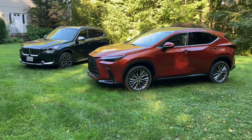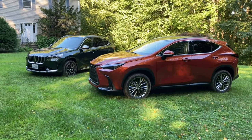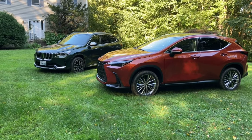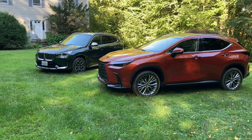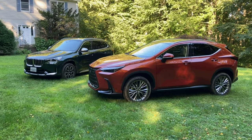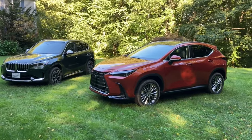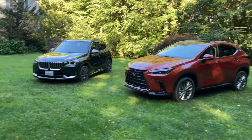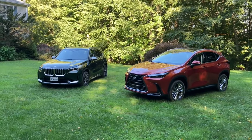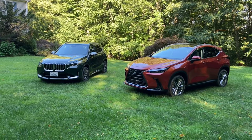But they both have, as you'll see, very, very similar spec sheets. For example, even though they're both four-cylinder engines, one of them's turbocharged, the other is not. One of them's a hybrid, the other is not. And yet they're within 2 horsepower of each other in terms of overall output of the engines. It's kind of interesting, kind of surprising in a way. What about price? Well, the Lexus is a lot more expensive, but as you'll see, the Lexus has got a lot more stuff on it.